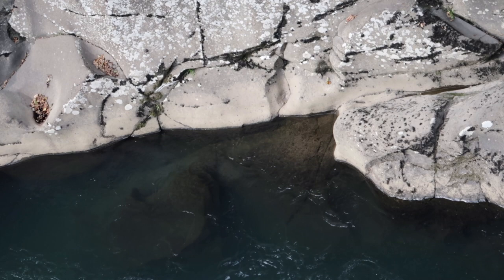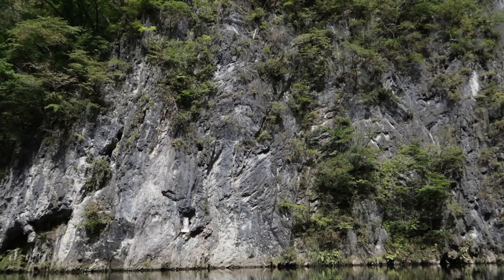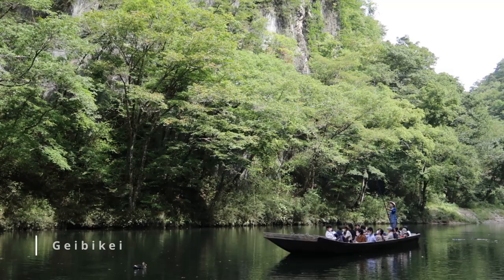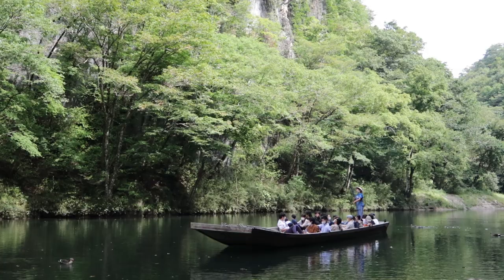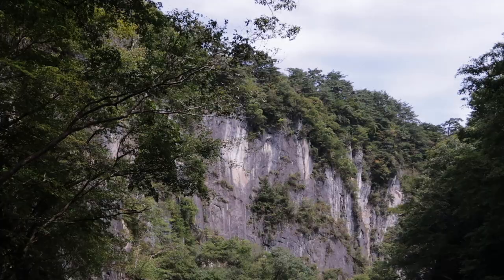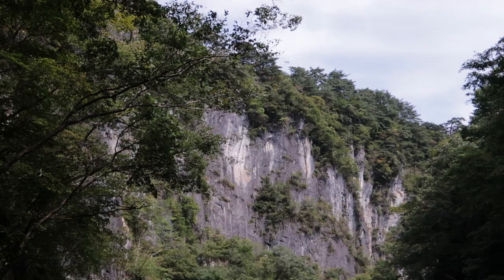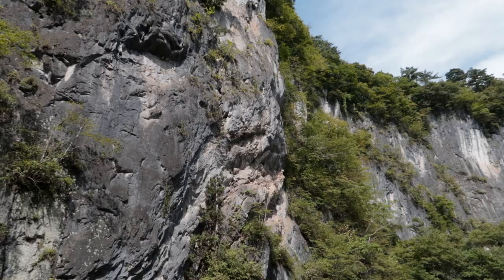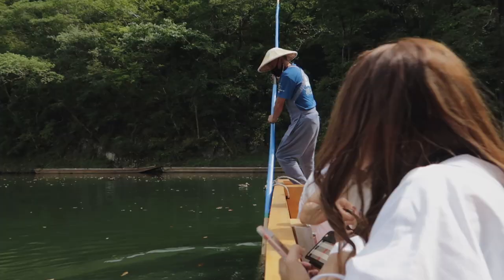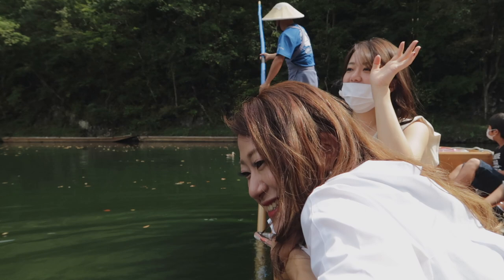Geibikei is a hidden treasure in Iwate Prefecture. It's a wonderful gorge, only accessible by small boats. It's about 2 kilometers long, carved out by the Satetsu River, with 100-meter cliffs towering above the stream. You can enjoy a calm 90-minute ride on the boat up and down the river, navigated by a boatman with a pole. I recommend getting special snacks and feeding the carps from the boat.